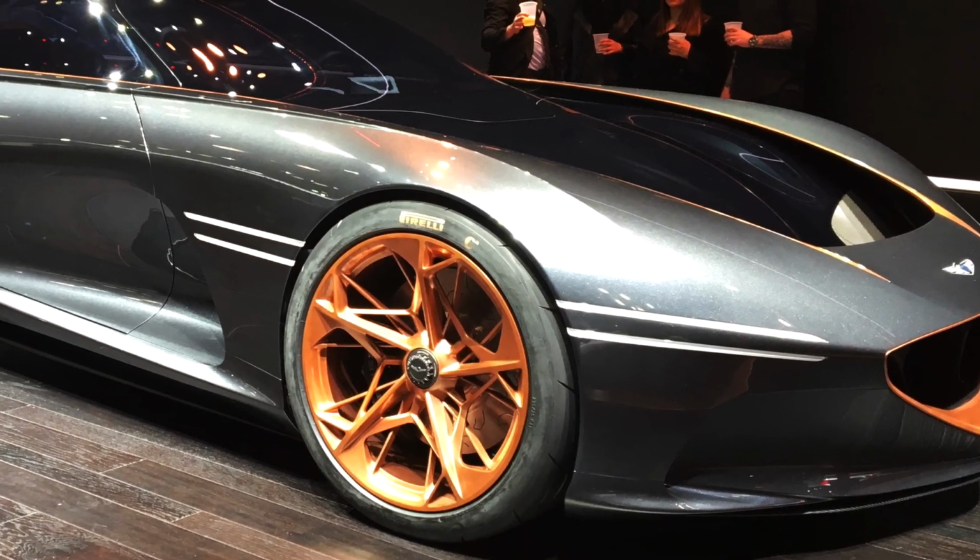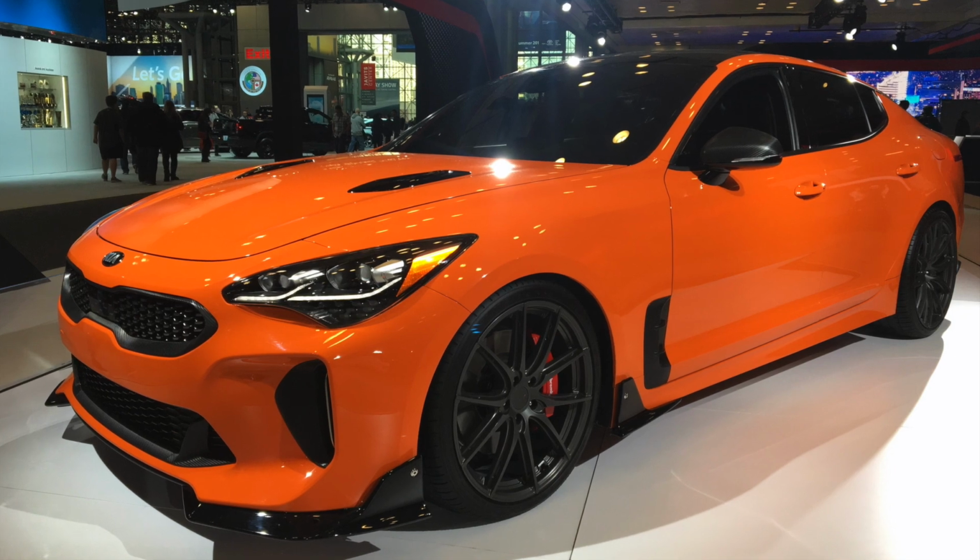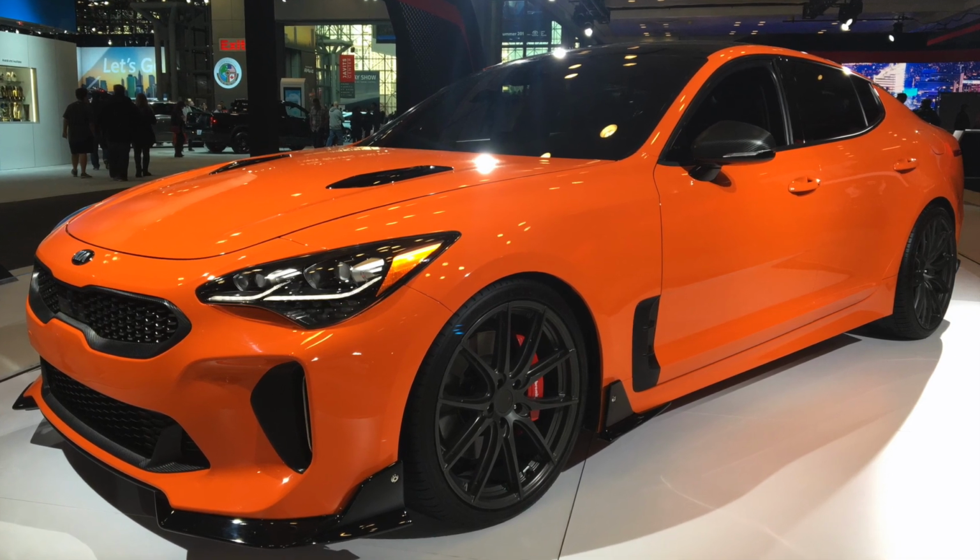Looking forward to seeing what's coming next from South Korea, who between Hyundai and Kia have really been stepping up their game in the last few years.